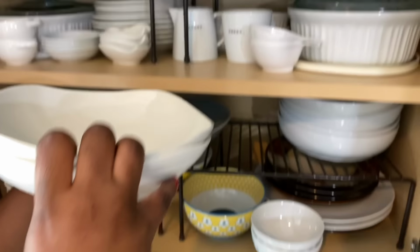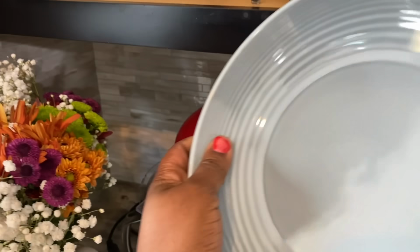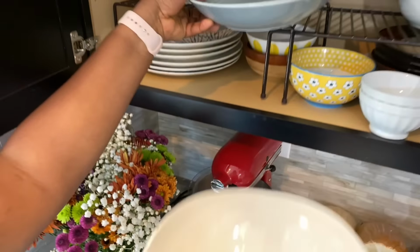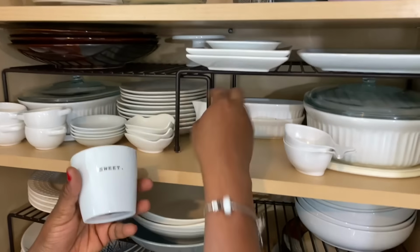And like this one, I just found it in Home Goods. This is just a one of a kind item. I love it for the color and everything. This I have shared in my community post with you guys.